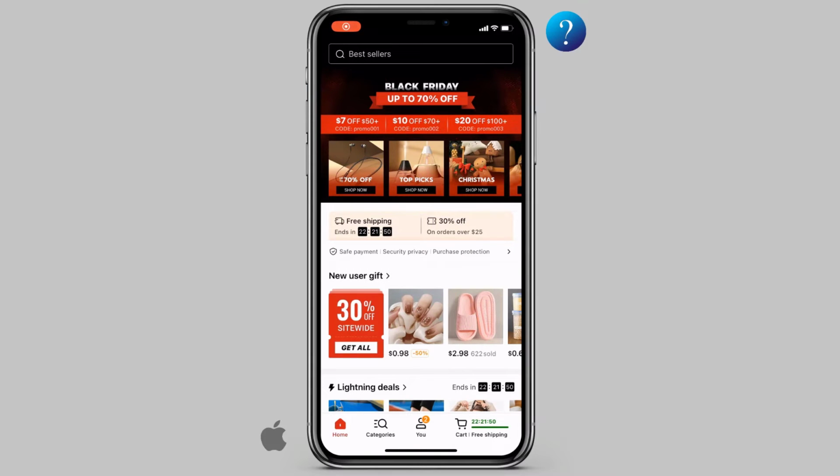Hi, this is the Temu app. Our deal is how to get good quality at lower prices.